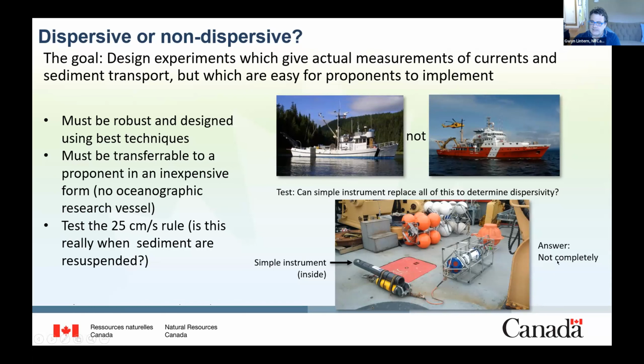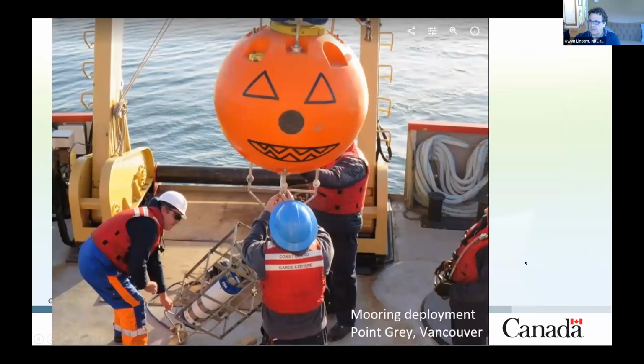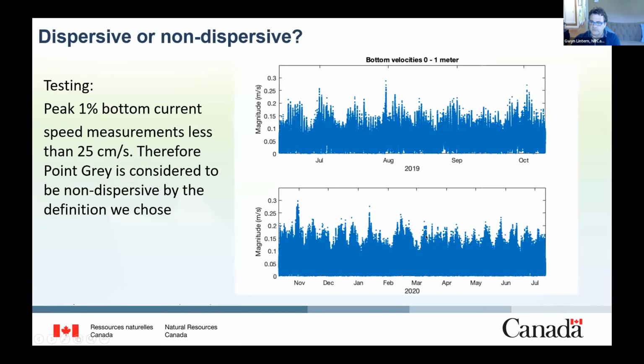Obviously this does not measure the same as all of this does, so we're working towards that as well. And this is just an example of a deployment. As I say, we have research ships and we have very capable staff and instrumentation to be able to do this ourselves.